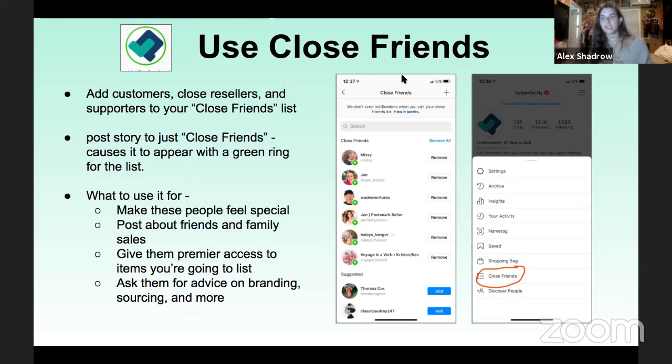It's not just a story where you're posting it and hoping people see it, depending on who's on today. If your close friend is on Instagram and sees that green ring around your page, they're going to click on it. So it's a really smart tactic to build up your customer base and engage with your customers.